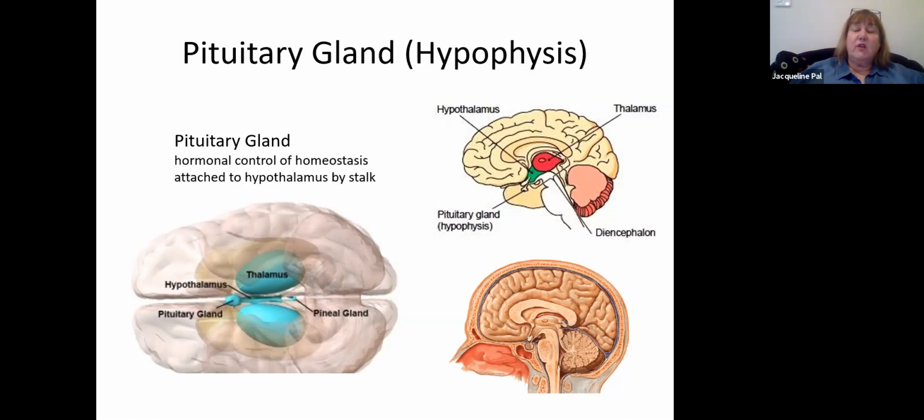So the pituitary gland has a lot of hormones that come out of it. It's got an anterior lobe and a posterior lobe. And you are going to learn about 9 different hormones that come out of the pituitary gland. So once again, that's going to be first semester, first organ system of the second semester, so starting with your first lecture in the fall.